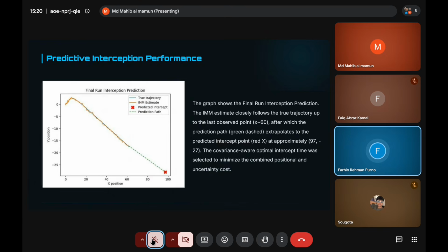Okay, the dashed green line is the IMM prediction extrapolated forward, and the red X mark is the predicted intercept at approximately the coordinates 97 and -27. And the planner chooses this moment by minimizing both the positional error and uncertainty, not just where it will be, but where we can be confident it will be. So that is already a step up from our previous models.